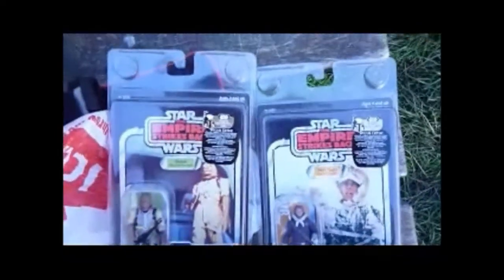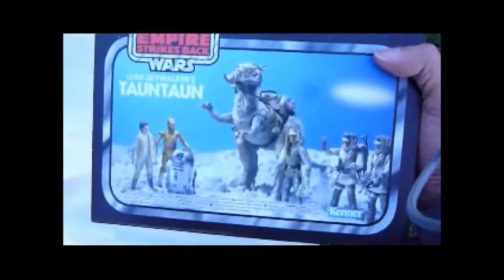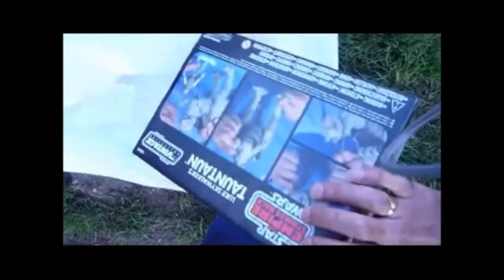Nice pickups. I also got the Tauntaun in the Empire Strikes Back packaging for £10. Really nice. There you go, £10. And the last thing I got was this Rebel Landspeeder X-34. I already got one of these, but I wanted another. It was only a £5, so I thought I'd get it again because it's so good. So that's what I got.